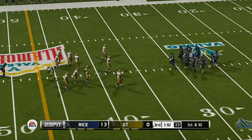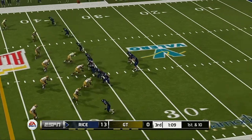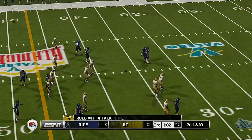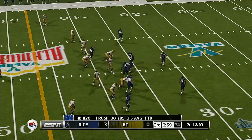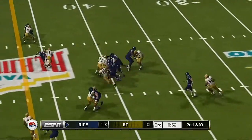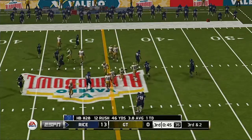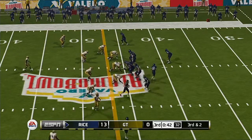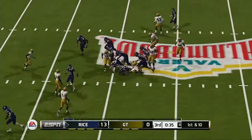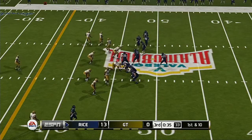Let's see if this drive has a more rewarding conclusion than their last, which ended with a punt. And they'll get him in the backfield. He makes his way to about the 45. That's a deep one. That'll bring up third and two. Makes it out to about the 46. That makes it first and 10.